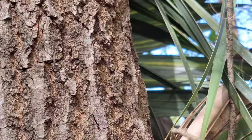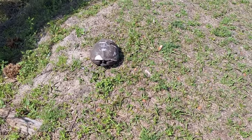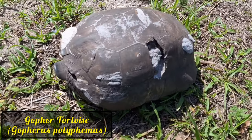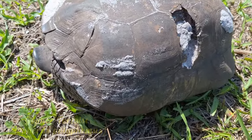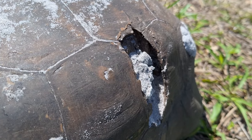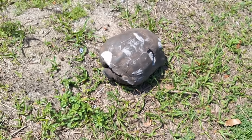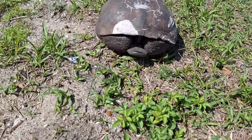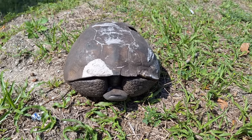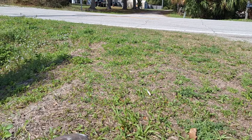Oh, there it goes. I just found this gopher tortoise. It's pretty big, but it's also missing a chunk of its scutes. I don't know what happened there, but you can almost see inside of it. I guess it's doing okay. I know these guys are pretty resilient. But I'll get out of your way, and whatever you do, do not cross that road.